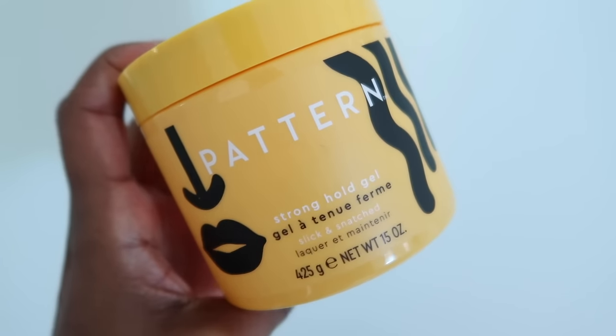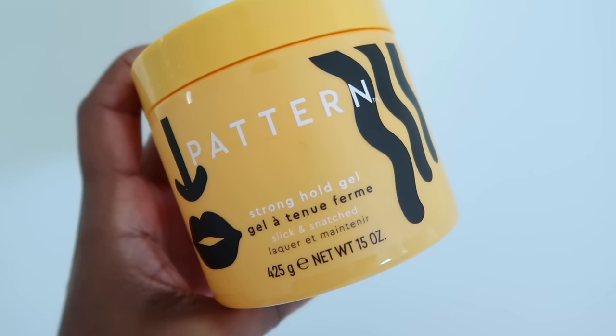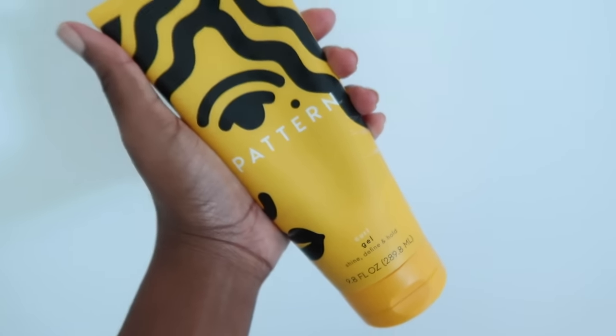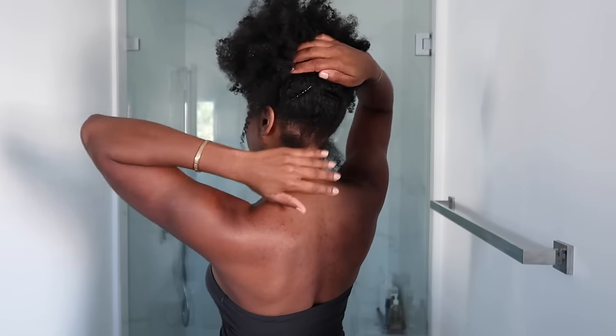So I just recently got this from Sephora. I use Pattern Strong Gel, just a little bit of this. And I think I mixed it with something else, maybe a little bit of this. I think I mixed them together to get kind of a creamy yet slick base. And then I twisted my head all over, went to sleep, woke up, and took the twist out today. So I'm loving how it looks. And I just put it up into a little poof.